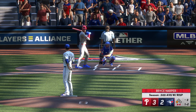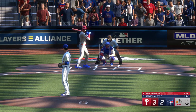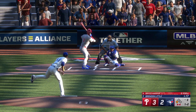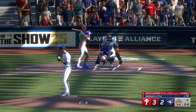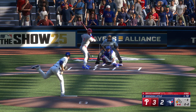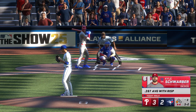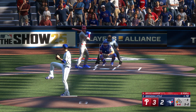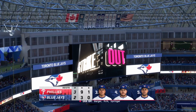Swings and chases a low one there. 1 ball, 2 strikes. That misses. And now 2 balls and 2 strikes. And downstairs. Count full. Got him. Outside pitch got the better of him that time.